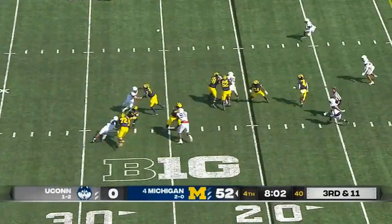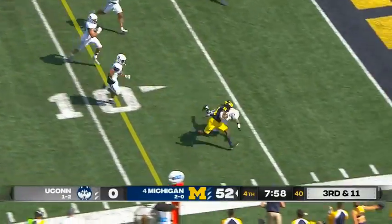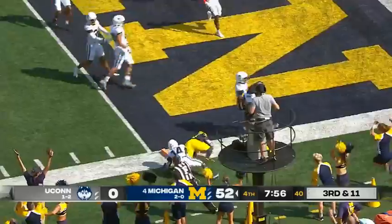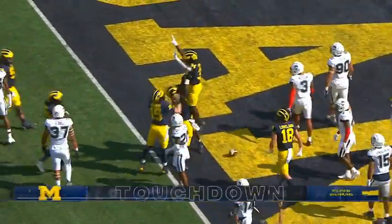As Bowman climbs the pocket, dumps one off. Into the sideline, Franklin reaches in. Is he in? He is. Another Michigan touchdown.